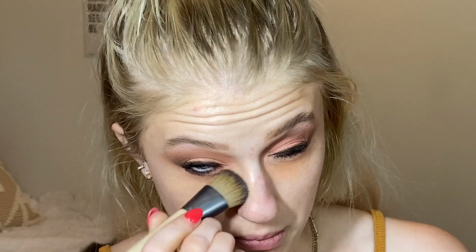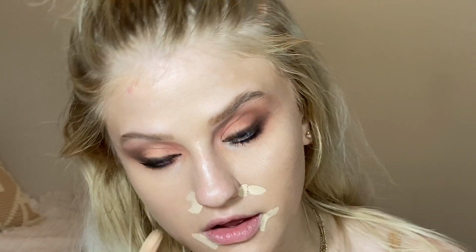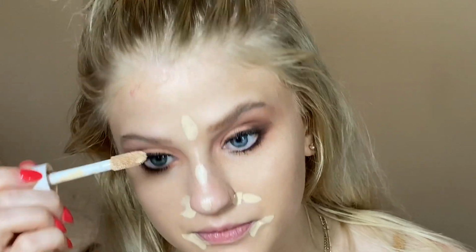I'm using this Eco Tools brush. It is the Precision Foundation brush. I like it because it's dense and compact, but it's also at an angle. It just hugs my face more. I'm gonna go into just the concealer and highlight some areas that I feel should be.